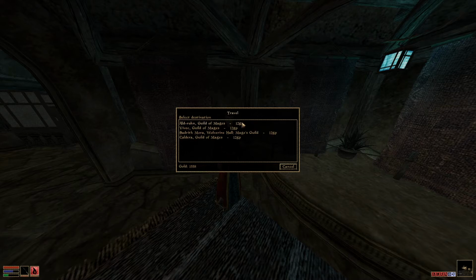And so Mages Guild is one of the best guilds to join early game if you want to travel. And I think the 4 other guilds that exist are just these 4. Old Rune, which is, I'm pretty sure, northwest of here. Vivek, which is far southeast. Sadrith Mora, Wolverine Hall. That's actually, I think, in Ebonheart, which is southwest of Vivek, even. Or just west in Caldera, which I don't remember exactly, but I'm pretty sure it's east of here. Eventually we're going to need to see all of these, so I'll just start at the top and work my way down.